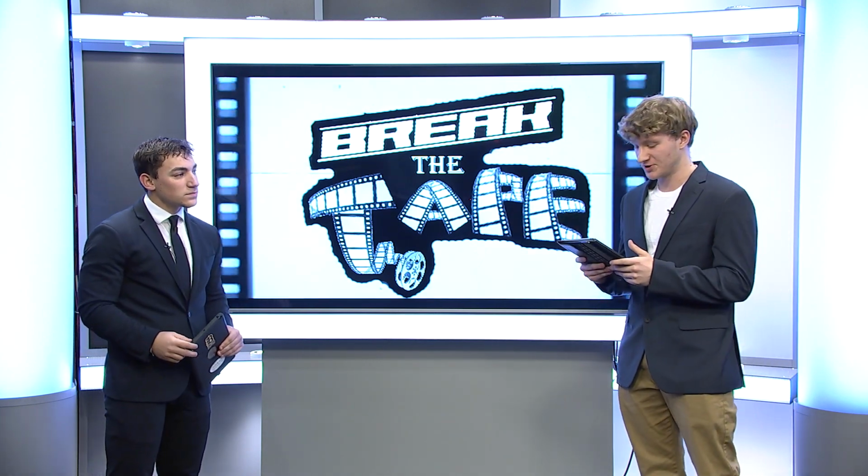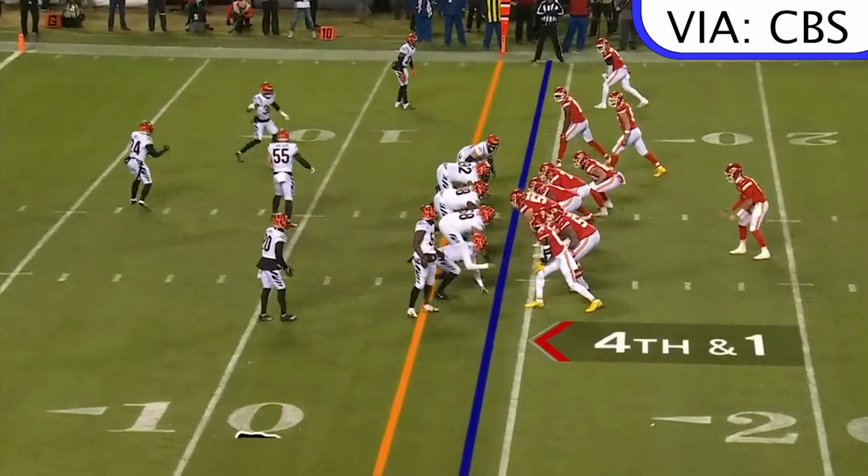All right, so we're going to take a look at the Chiefs here. The first play we got late in the second quarter, 3:57 remaining. It's a 4th and 1 at the Bengals' 14-yard line. Obviously a crucial situation in the game.